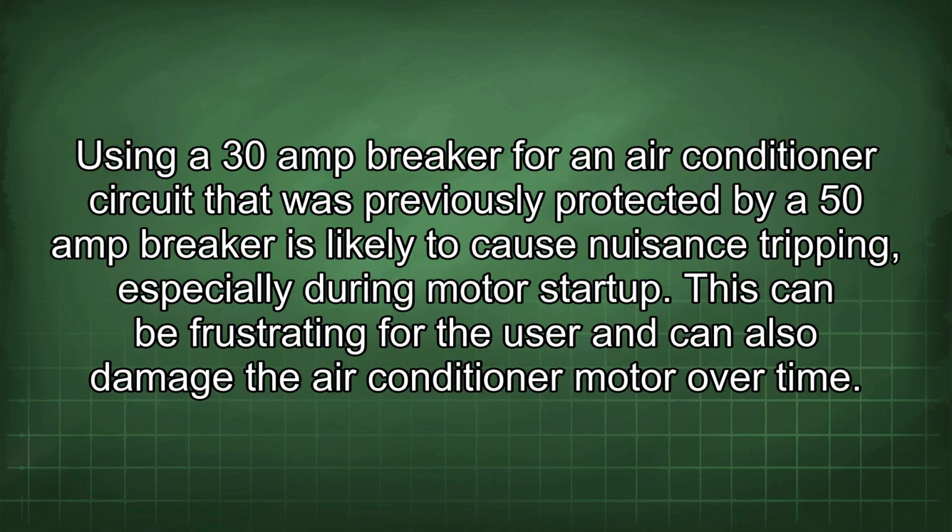Using a 30 amp breaker for an air conditioner circuit that was previously protected by a 50 amp breaker is likely to cause nuisance tripping, especially during motor startup. This can be frustrating for the user and can also damage the air conditioner motor over time.